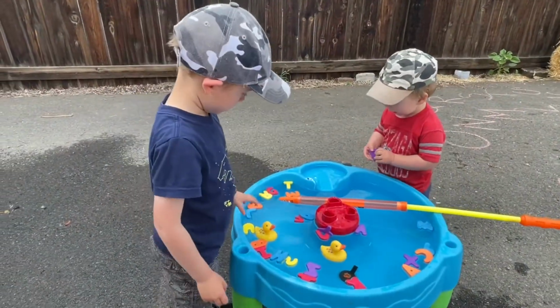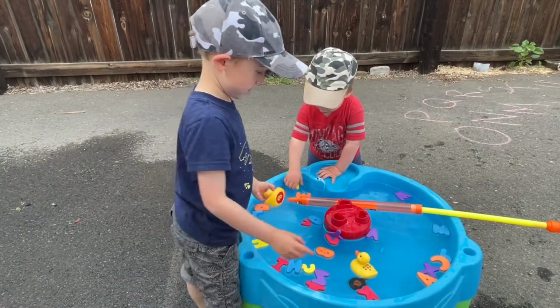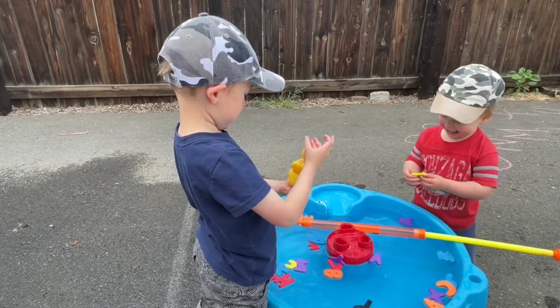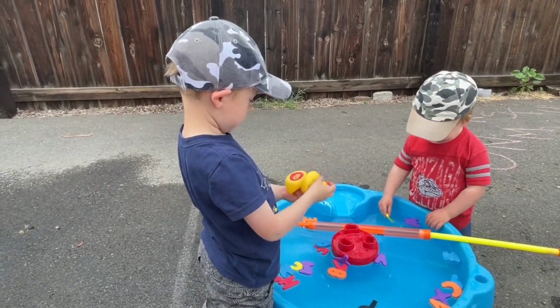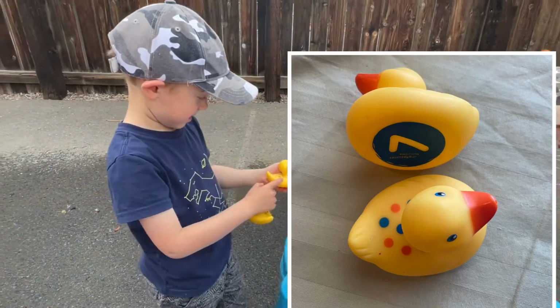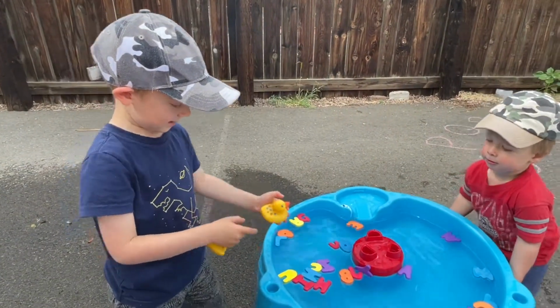We've also got some floating ducks in there with numbers. Those are from Learning Resources. I'll link down below if you're interested, but he's going to find some and do an addition math fact. And what I like about these is they've got the dots on top. So like some of these bigger numbers, 8 plus 7, he can use those dots on top to help him count on. So that's a great support.